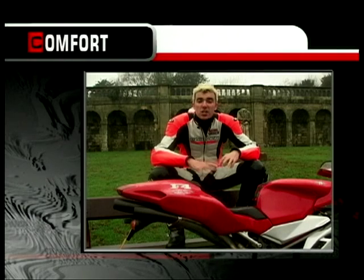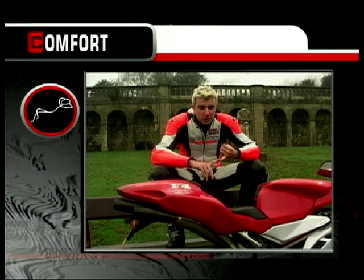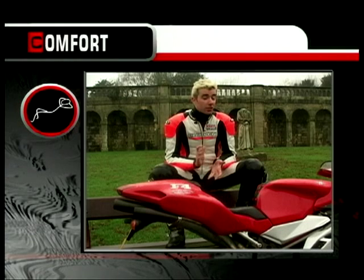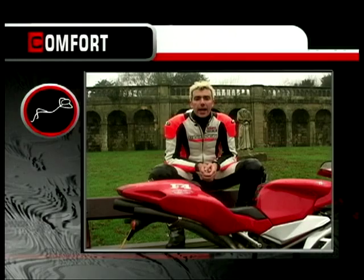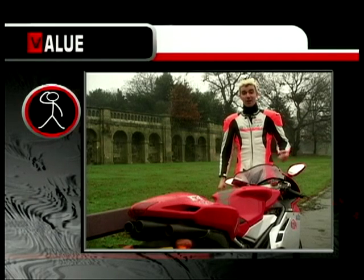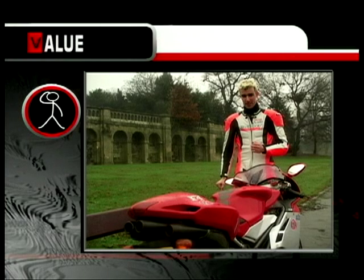Brilliant. Comfort, 4 out of 10. Put simply, it is not the MV's strong point. Thrashing it at the track, caning it down some back roads, getting a move on, absolutely excellent. You don't notice it, the riding position works very well. But slow down a bit, go through town, do a bit of commuting, try and do the shopping, forget about it. Value for money, 5 out of 10. 12 grand, that's a lot of money for a motorcycle in anyone's book, but when it's as beautiful and as exclusive as this, that can often be enough to swing it. Just bear in mind, however, you'll get 10 times the attention riding a Harley for the same money.